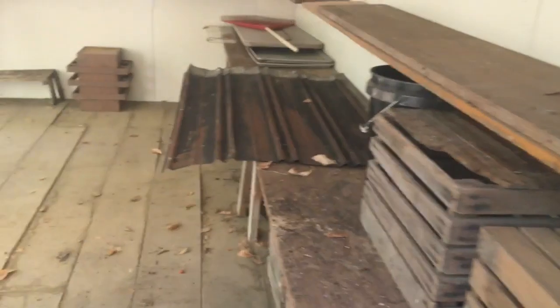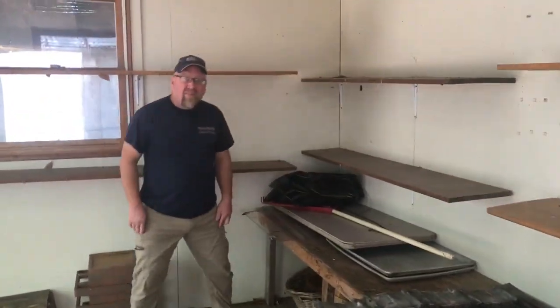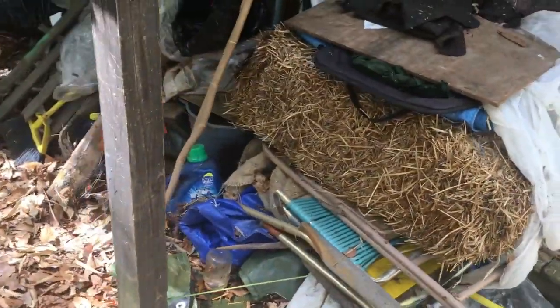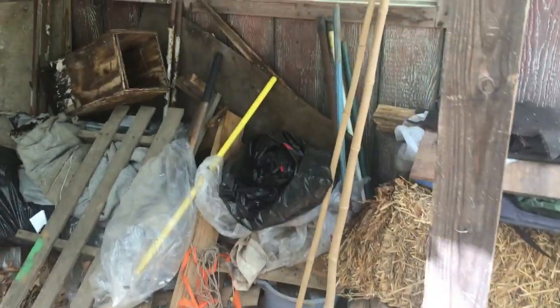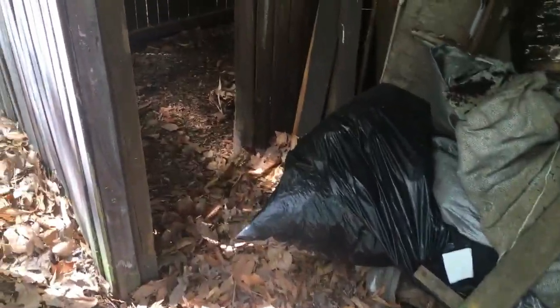So I was going to try to go out this door and show you what we did back there, but I couldn't show you because somehow we got it locked from the outside. But yeah, this is the trash that we pulled out. I don't know if you want to see trash, but this is what we pulled out of the back part. So there's a dumpster coming in, and we'll throw all that in there.